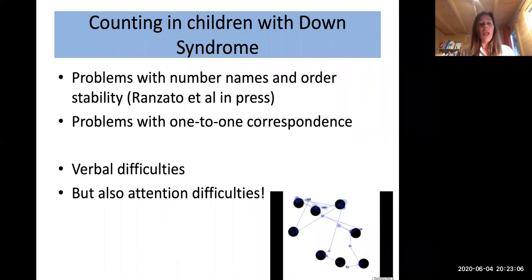Another issue that we've seen, and this was through the eye tracker that we used, was problems with one-to-one correspondence. So making sure that each item is counted once and only once. And so a number of the participants, when they were making counting errors, were not only making counting errors by using the wrong name, but also by counting things twice or skipping items in their counting. And we know that that relates to some of the verbal difficulties that children with Down syndrome may have in general, but also, as I mentioned before, attention difficulties.